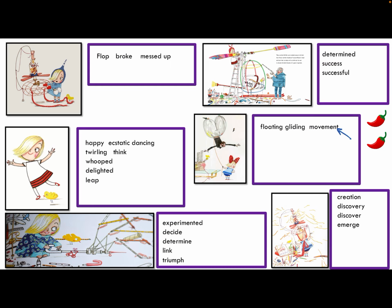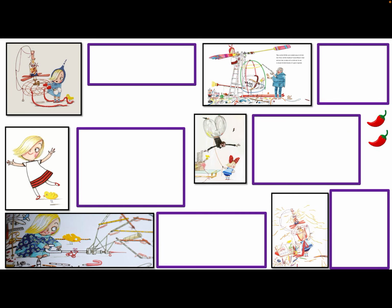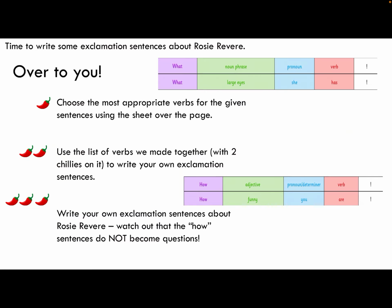Creation, discovery, discover, emerge. Experimented, decide, determine, link, triumph. Happy, ecstatic, dancing, twirling, think, woot, delighted, leap. And here is your task. So it's time to write some exclamation sentences about Rosie.